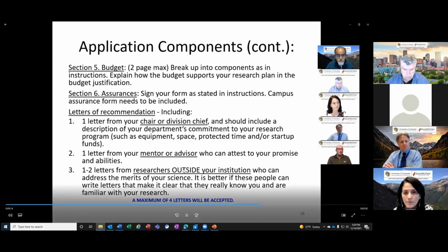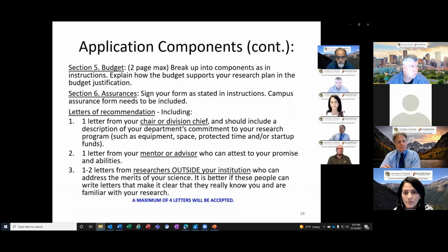We ask for a maximum of 4 letters of recommendation. One of those should be from your department chair or division chief. And as Ron mentioned, that should include a description of your department's commitment to your research program, such as equipment, space, protected time, startup funds, etc. We realize that sometimes it can be a little bit delicate to go to your boss and say, this is what needs to be put in the letter, but you really do need to do that because some department chairs and division chiefs do not fully understand what we're looking for in those letters.